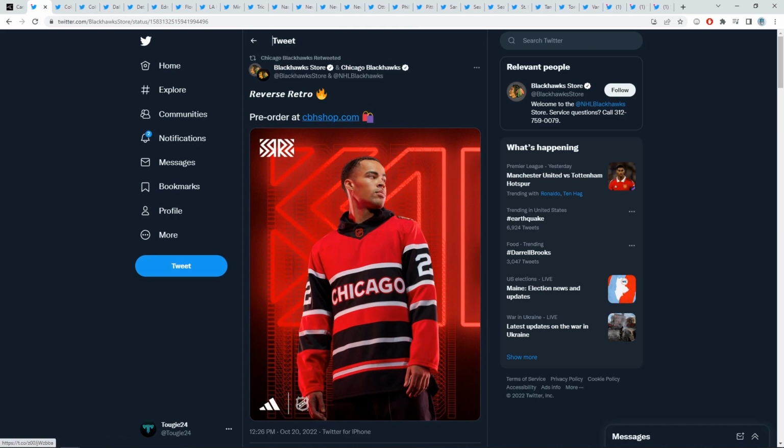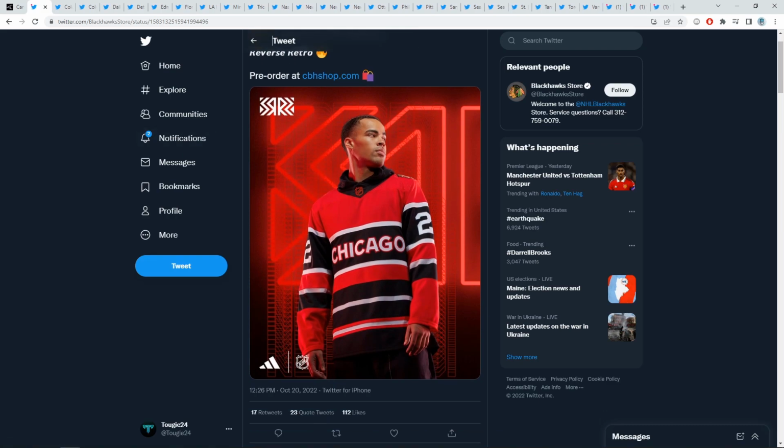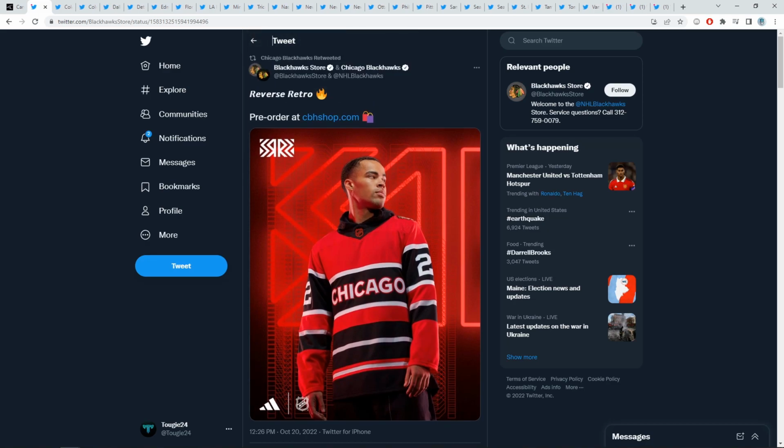Chicago, again. Oh, good, you can pre-order that. I'm probably going to, because this is one of my favorite jerseys they've ever put out. If you've been around here for a decent amount of time, you will know I am very much in favor of the idea of a logo change and a name change.